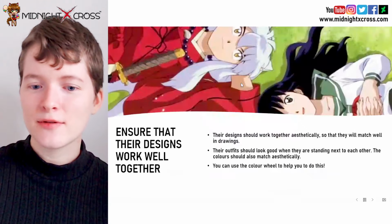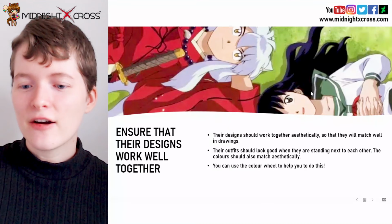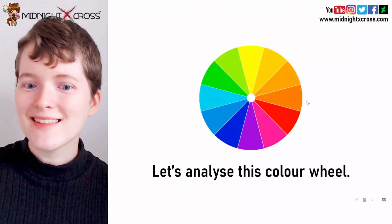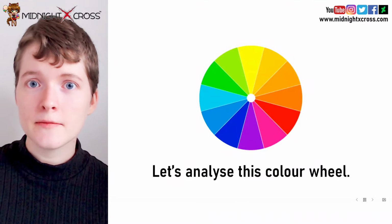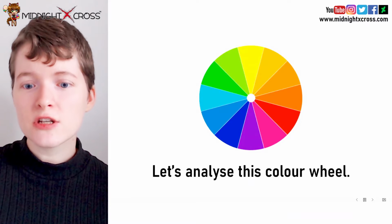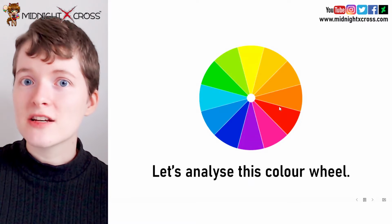If we go back to the previous page, you will see how Kagome is wearing green and Inuyasha is wearing red. Those are complementary colors. And if you look at other characters in popular anime or manga, you will notice that their color schemes will usually, in many cases, be complementary colors.